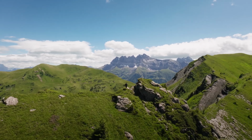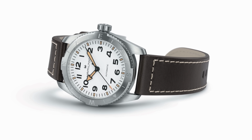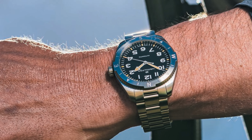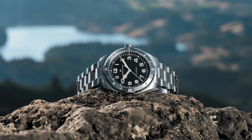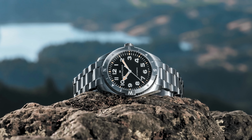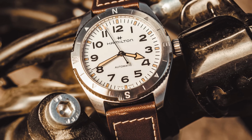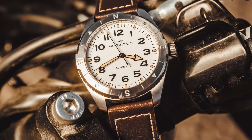Well, this is the new Khaki Field Expedition. This is an all-terrain adventure watch equipped with a compass bezel to guide you on your next adventure. It's a refreshed style for the Khaki Field with a cleaner look and adjusted proportions and ergonomics for greater comfort on the wrist. Comes in a 37mm or 41mm brushed stainless steel case. You get that bi-directional rotating compass bezel marked with the famous directions north, south, east and indeed west.